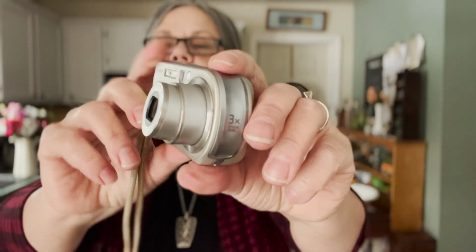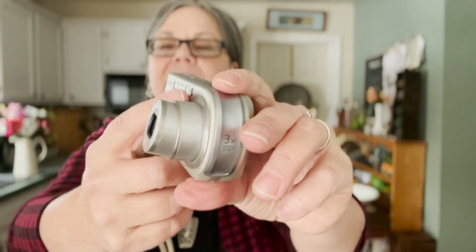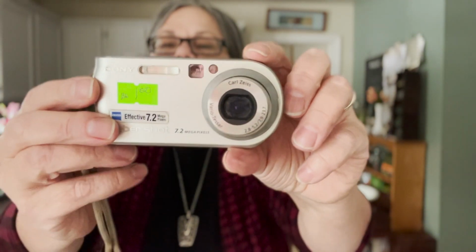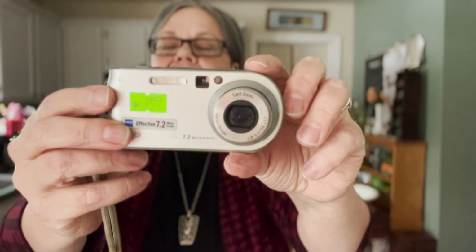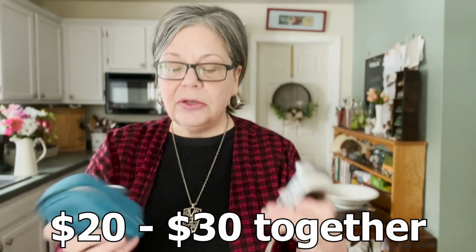It's not in great shape. It's in this sort of permanent open telescopic position, needs battery and checking and cleaning, that sort of thing. I did research them, even in good shape. They are not necessarily selling for a huge amount. They had cords with them and memory cards, and neither of them have either. So my thought is that I am going to list them together on eBay for $20 to $30.